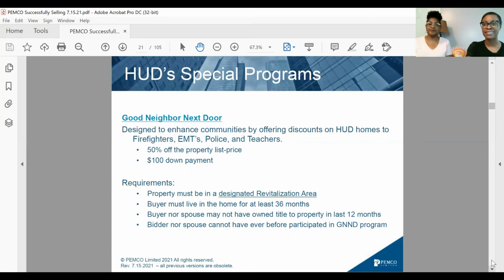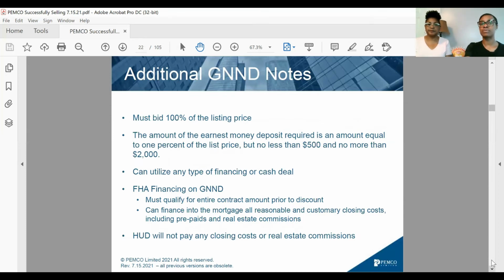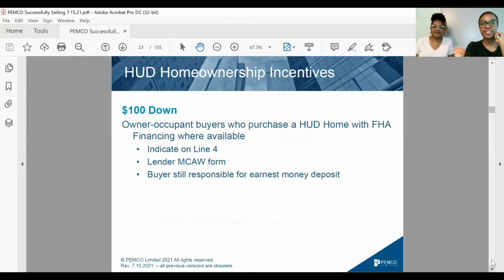So again, it's not even that hard to qualify for it. If you're a teacher, police, EMT, or firefighter, this is something to take into consideration. If you're interested, all you have to do is go to the HUD site, filter through, and you'll see what homes are available for Good Neighbor Next Door. This is just some additional information too. If you have any questions about it, reach out to us and we can discuss things further. You're going to find a lot of value in HUDHomestore.com. We'll make sure you get the information.